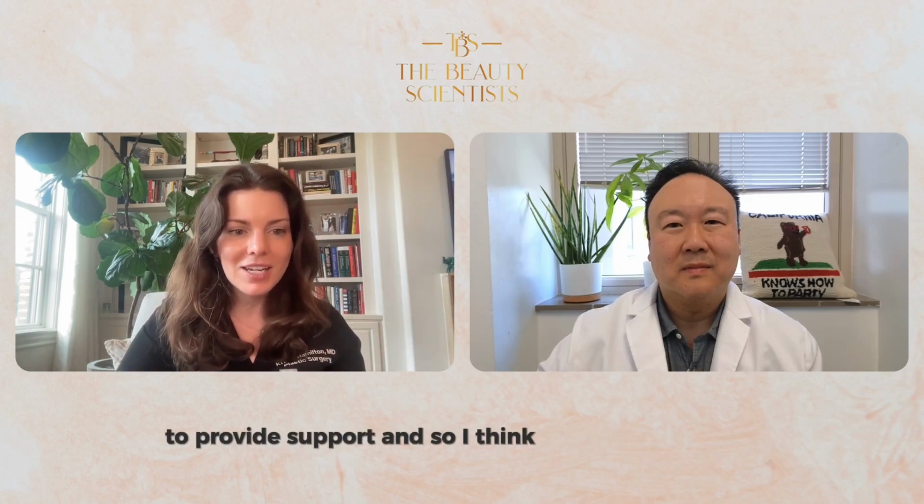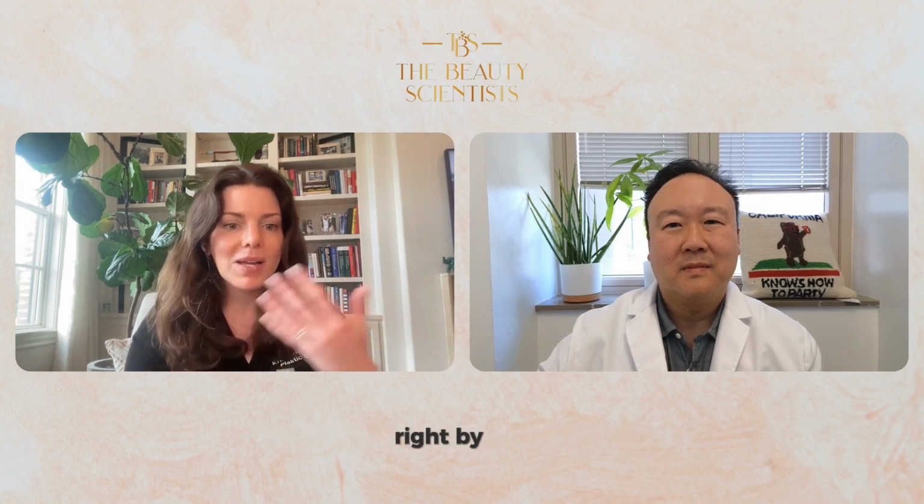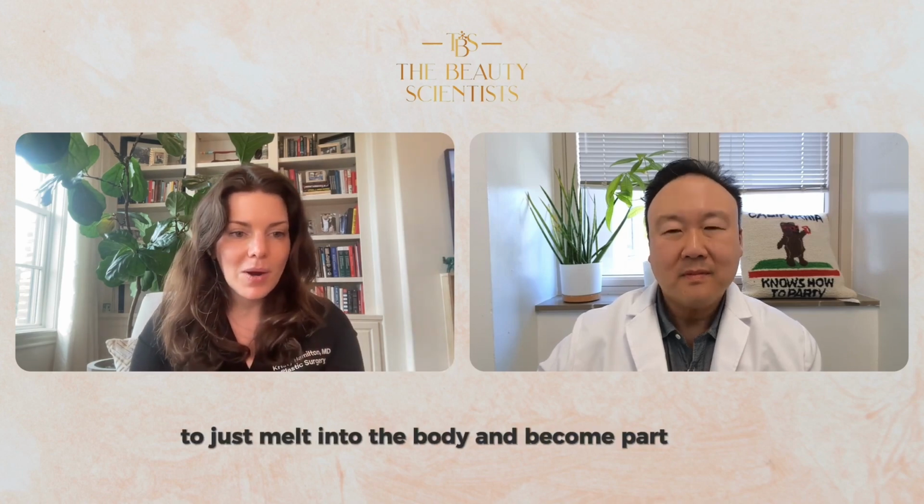And so I think fundamentally, it's not the ideal material to use, although it does have its benefits, right? By being a biologic material that integrates well with the tissues and ultimately will remodel to just melt into the body and become part of you. That's a significant benefit, but maybe not providing as much support as we were hoping it would.